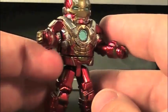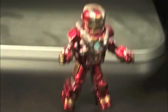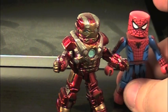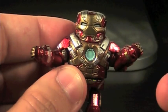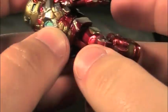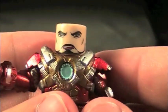So it all encompasses this giant tank of an Iron Man. Now it's not like Hulkbuster tank, but it is a pretty big figure. I mean, let's compare him to something like Spider-Man. He's very bulky. It's perfect. This is totally what the Mark 42 should have been, because this is just everything. Articulation-wise, he can do just about everything. His shoulders, though, are slightly hindered, but everything else is pretty darn mobile. So that's good.